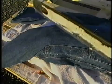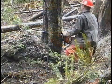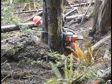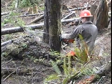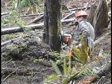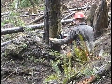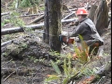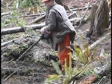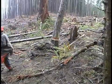If everyone using a chainsaw was smart enough to use chaps or cut-resistant pants, we would save millions of dollars in medical costs every year. To adequately protect you, the chaps must fit properly. The bottom of the chaps must come down to the top of the work boot. Personal protective equipment will not eliminate hazards, but if used correctly, it can at least reduce the seriousness of the injury.